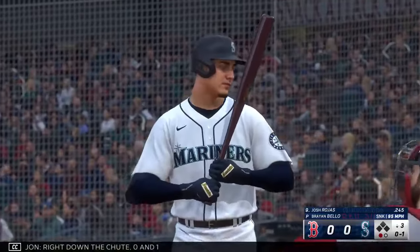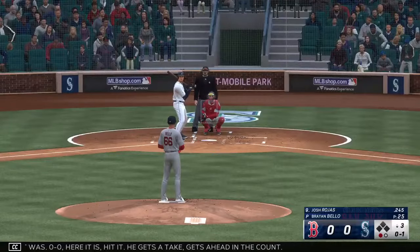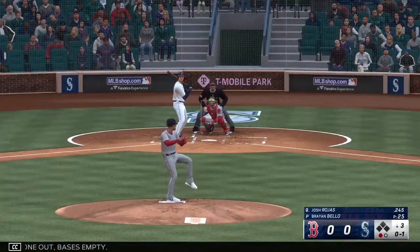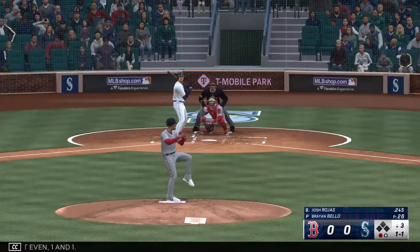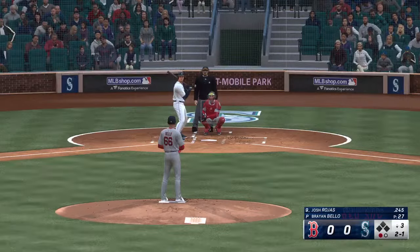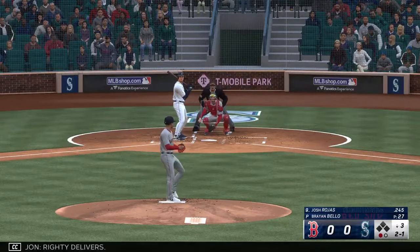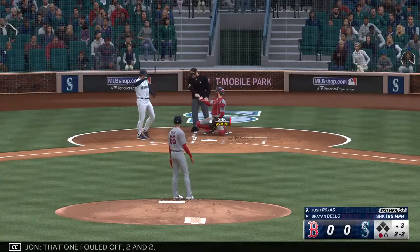1-1. There it was. It gets a take. Gets ahead in the count. One out, bases empty. Ball. That's off the mark, and the count even, 1-1. Ball. And another ball. Righty delivers. That one fouled off, 2-2.